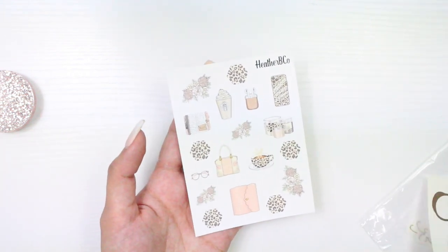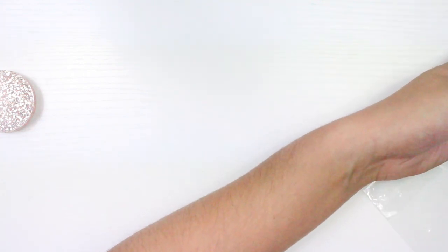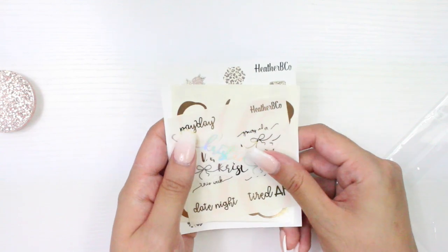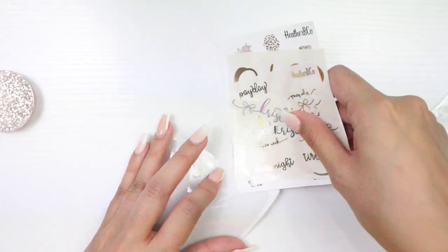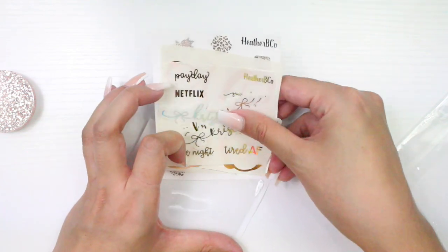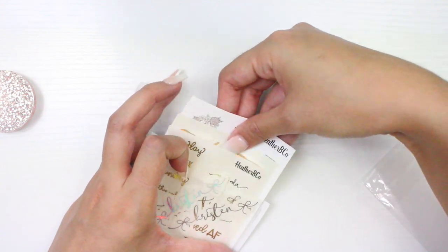This was so sweet. I really, truly love Heather. She is so great. You guys should check her out. She has so many great things. When I was in my A6, I was constantly in her shop. So many great dividers, dashboards, so cute in her designs. Very current designs. And she has a lot of really good collections.